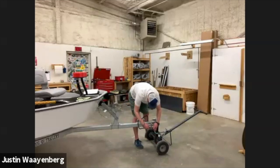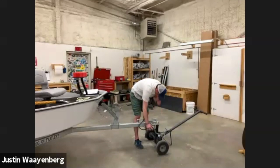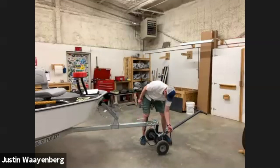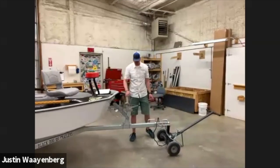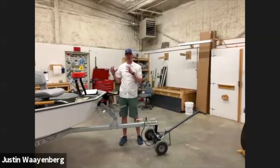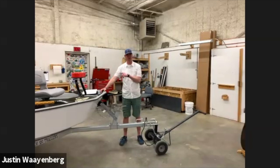Next thing you're going to want to do is hook up your trailer lights. Once you have your lights plugged in, we have this little battery used to test things here. So we'll do it in a second. But for me, I do this all in a system. I like to be very systematic about it every single time. I check all these things before I'm ready to drive off.